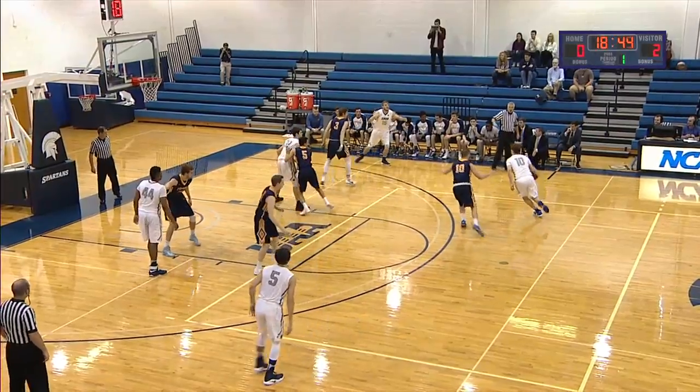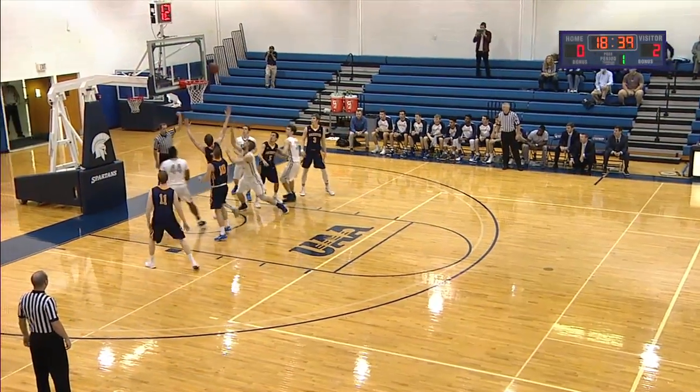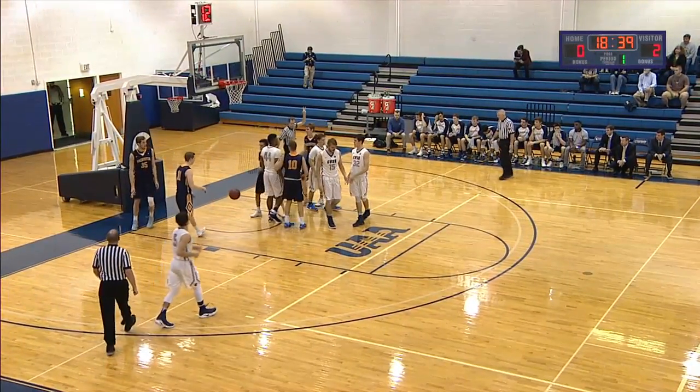This is Zucker with the basketball. David Black, nice spin move, shot off the glass. David will go to the foul line, he'll shoot 2.